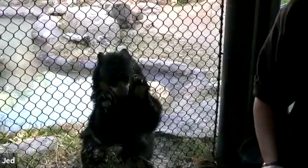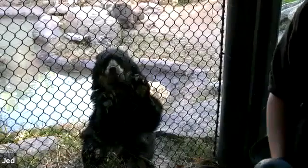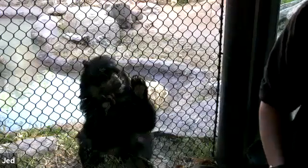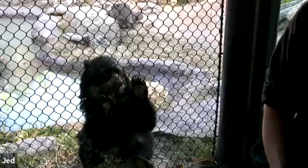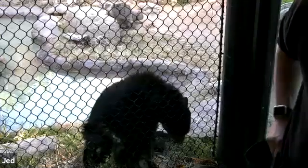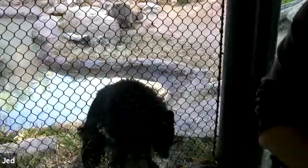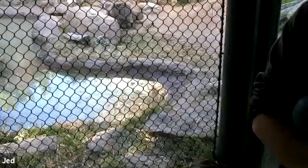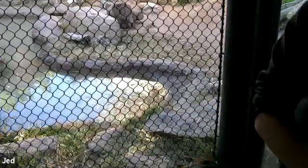So sometimes it just depends on the behavior, but they're very fast and they're very smart with learning different things. And Oha, one of the Andean bears that we've had, is a really intelligent bear and picks things up really quickly. And it's really fun to watch her train and see how she is trying to communicate.